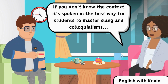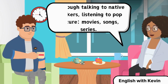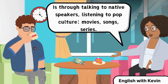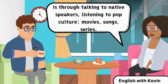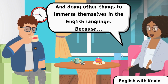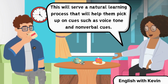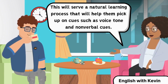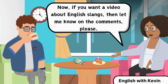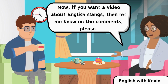The best way for students to master slang and colloquialisms is through talking to native speakers, listening to pop culture, movies, songs, series, and doing other things to immerse themselves in the English language, because this will serve as a natural learning process that will help them pick up on cues such as voice tone and nonverbal cues. Now, if you want a video about English slangs, then let me know in the comments, please.